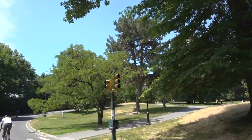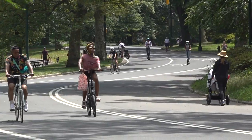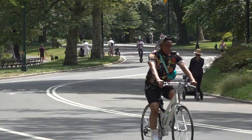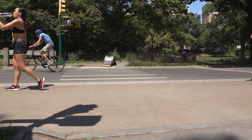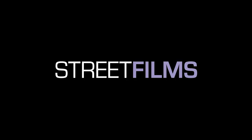If you look at the Central Park precinct data on crashes between bicycle riders and pedestrians, for the last year, 2018, the last year data is available, there were only 9 crashes. And that's down from a high of 34 crashes in 2014, which was the highest year since they started taking records.